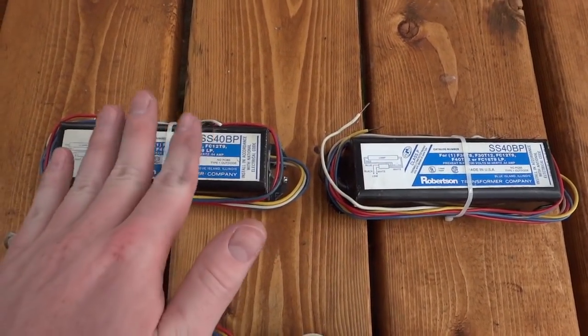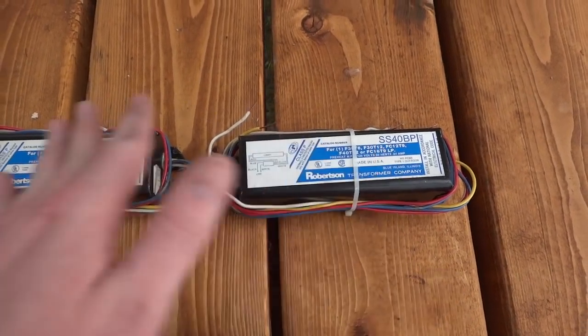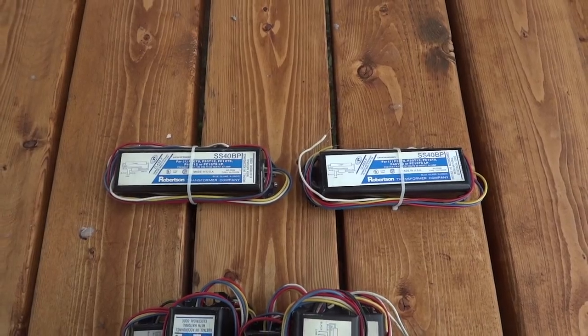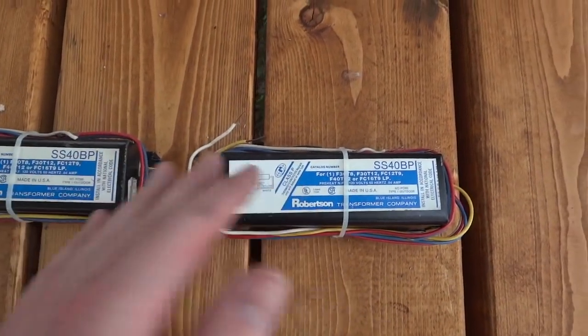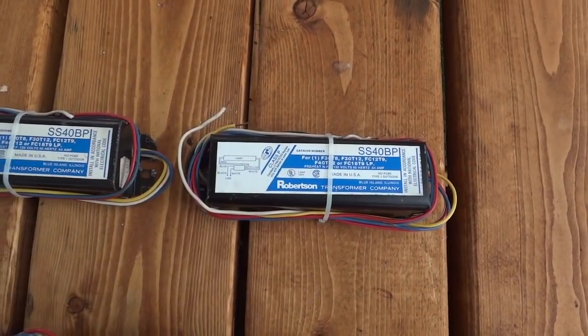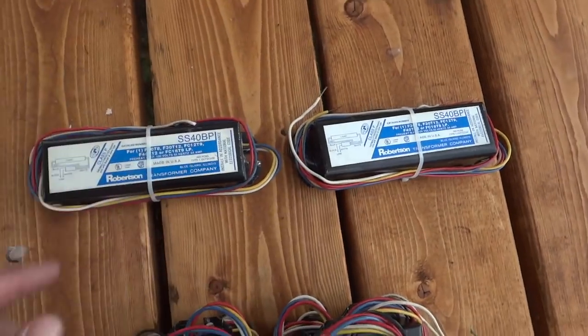Now, one ballast would be for the white light, and the other ballast would be for the black light. So they needed 2 separate circuits, obviously. So they had 2 different circuits, so then when they wanted just regular bowling, or if they were doing the black light bowling, they could have the bulbs on individually. So yeah, that's really cool.